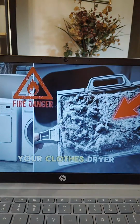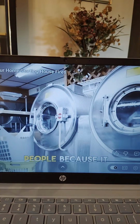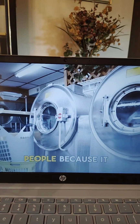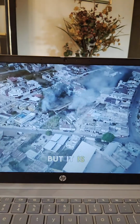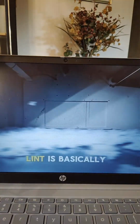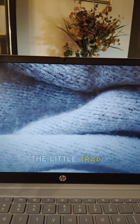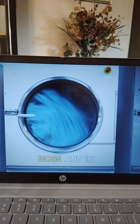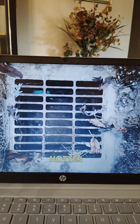Number 9, your clothes dryer, specifically the lint. This one surprises people. It surprised me too, but always clean out your lint filter for every cycle. Do not do 2 cycles without cleaning that filter out, the one that you pull out of your dryer. It doesn't feel electrical, but it is one of the most common house fires in the country. Lint is basically tinder, dry, fluffy, flammable tinder, and it doesn't just collect in the little trap you clean out. It builds up inside the vent hose and in the back of the machine where you never look. A clogged vent makes the dryer run hotter and hotter until something gives.